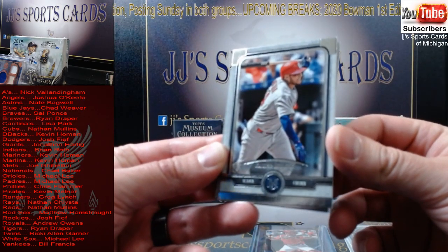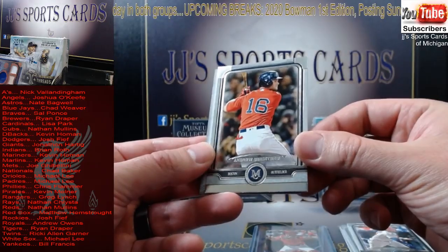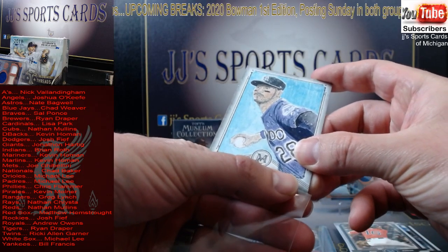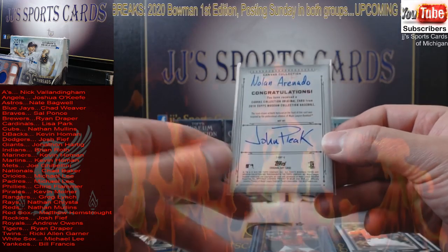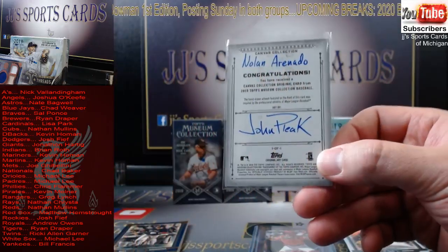And we got a Molina. There it goes. Benny. And a canvas collection for the Rockies, Josh. Oh, that's a 101. Oh, that came out of nowhere. Look at that. Nolan Arenado, 101 canvas collection.